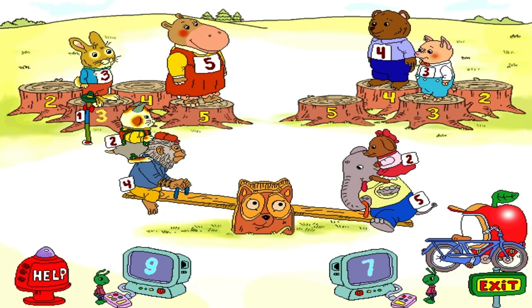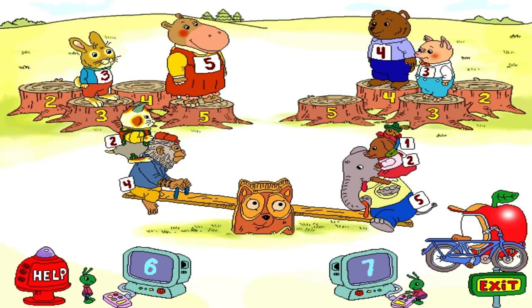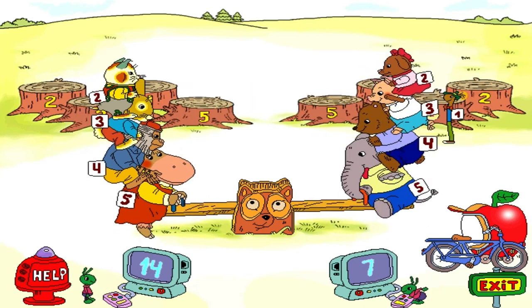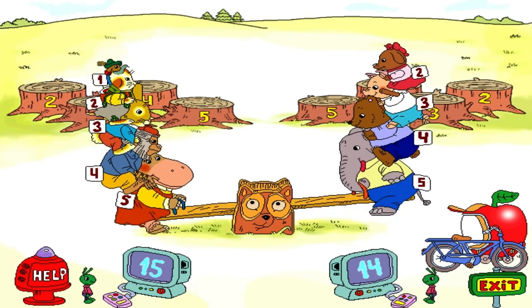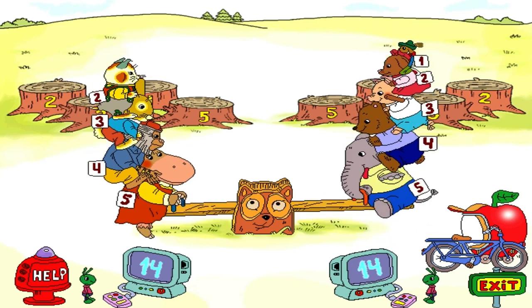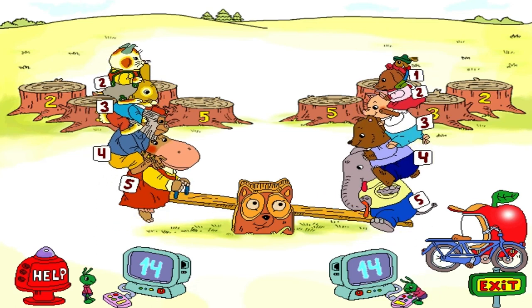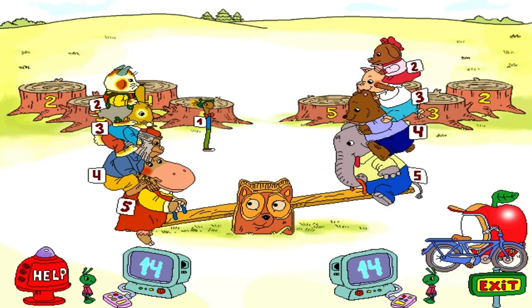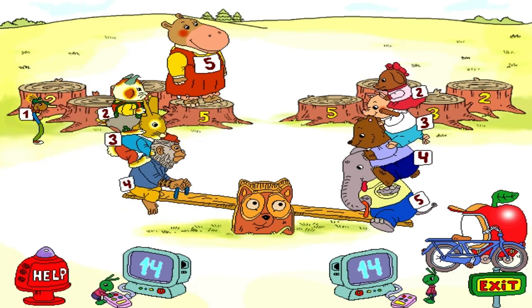Can you balance the seesaw? I'm number one! Heavy is down, light is up! Let's make the seesaws balanced! The seesaw's balanced! I'm number one! Look, the numbers are equal on both sides. Let's make the weight even.